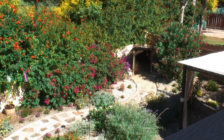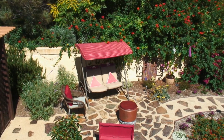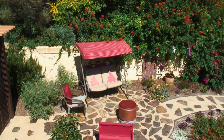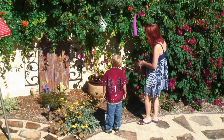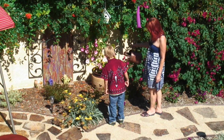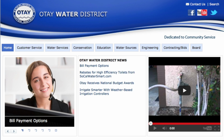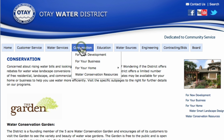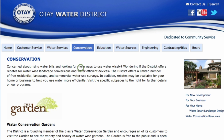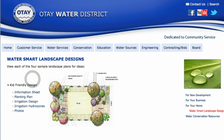The Orcutts have created their own personal resort. Yes, they made an investment, but one that will, in time, have paid for itself through lower water bills. The Orcutts chose and appreciated the professional design help, but you don't have to seek out an expert. You can get all sorts of help online. Visit the Otay Water District's website, look under Conservation and click on For Your Home. There you can find projects for the do-it-yourselfer. And you can do this in steps, a little at a time.